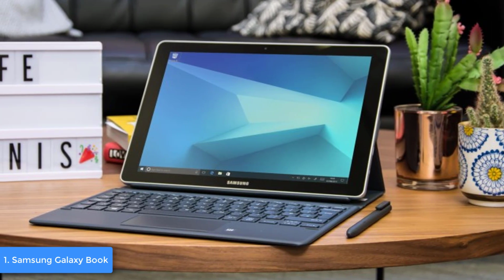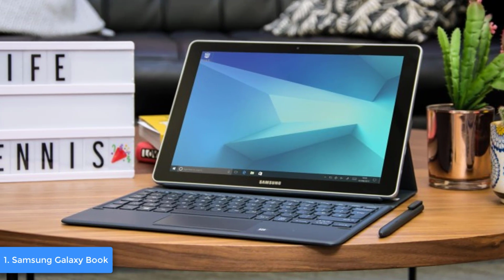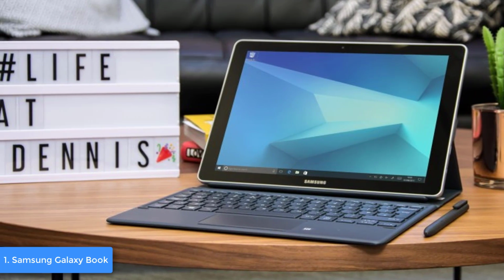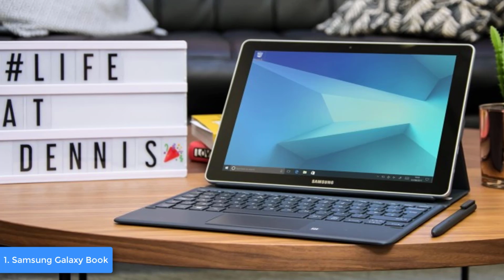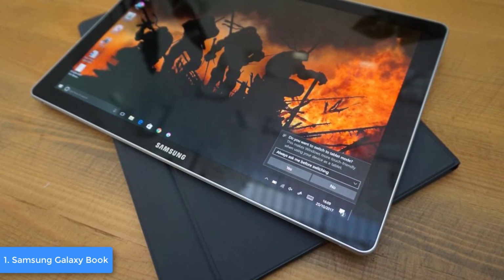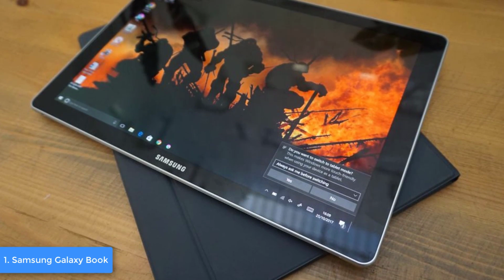The Galaxy Book has 2 USB-C ports on its right side. That's important because it means there is a free port when you're charging the tablet with the included USB-C cable and quick charger. The only other I/O port is a headset jack, also on the right side panel.